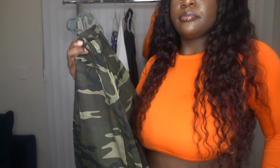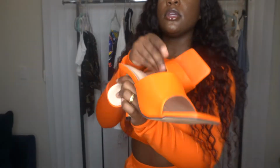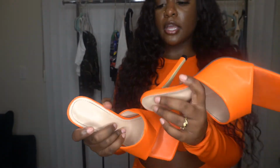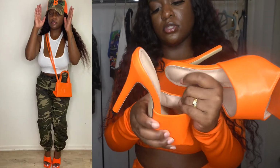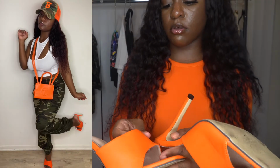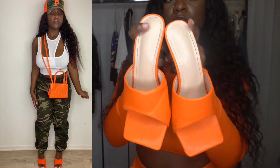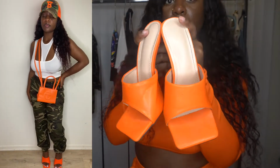Right? And then they just scrunch at the bottom. Very, very cute. I'm going to pair them with these orange heels, which I actually... Dang. Look what I did, y'all. I hope that goes away once I put my foot in it. But yeah, I actually purchased these from Shein a while ago.